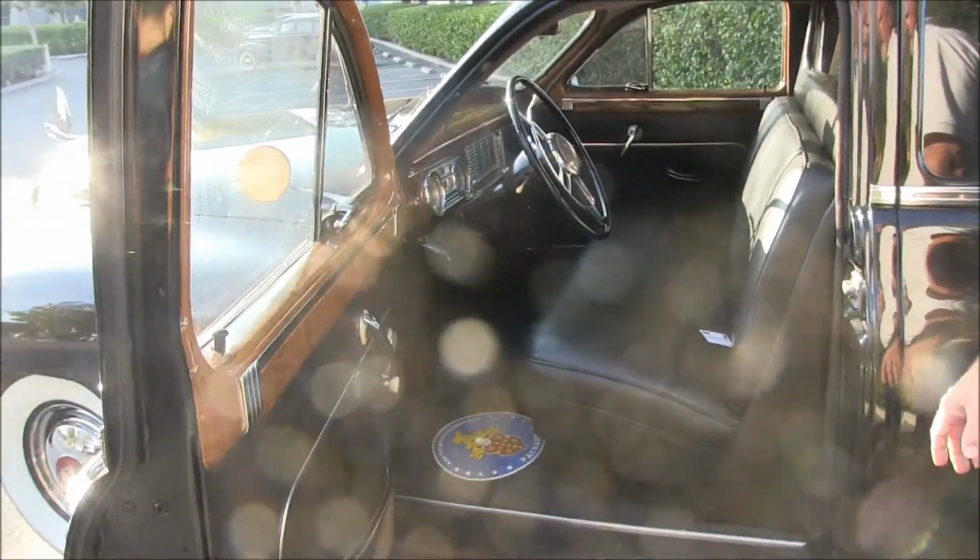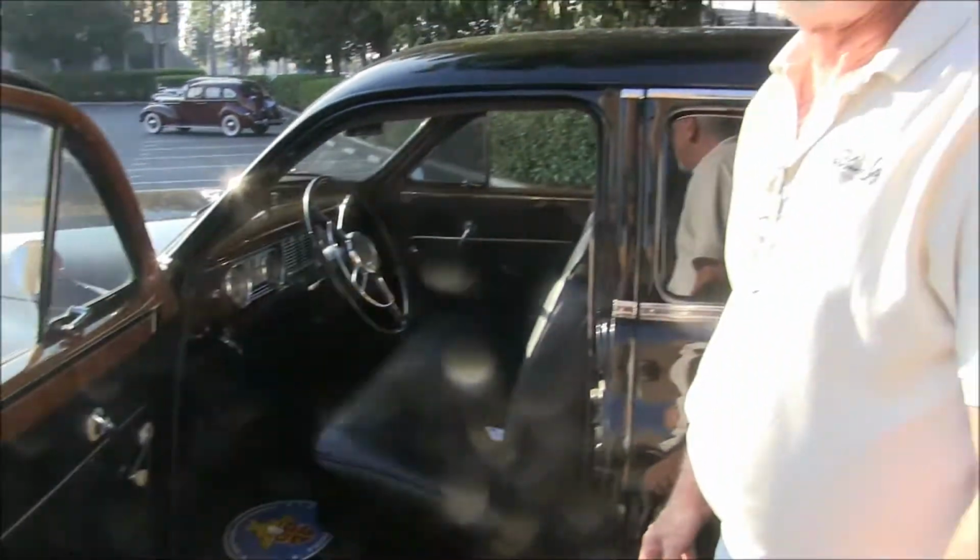Limos are not what they used to be. This is a very, very different car than what today's limo is.